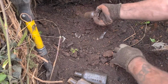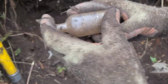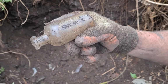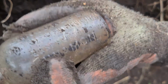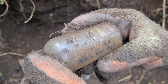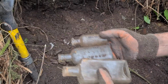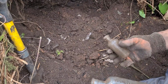There it is. What's that? Anything on it? Oh, there is something there. Bear with me. Ammonium, I think it says. Something. It's upside down. Essence. Yeah. No. Don't know, we'll have to look at that when we get home. But yeah. Three embossed bottles falling out of there. How cool is that? I might stay here for a little while.